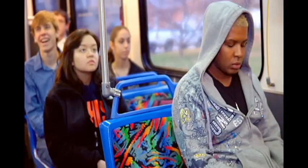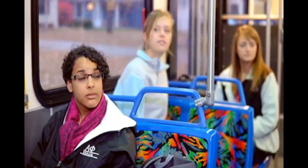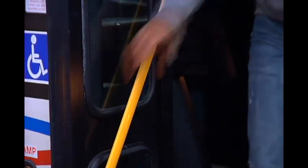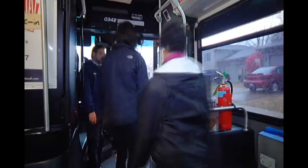And it just wouldn't be a safety video without some do's and don'ts, right? Remember, do pay attention to the bus driver. Do stay seated and quiet until you're given directions. Do face forward in your seat. Do use the handrails while exiting. Do help one another. Don't push or shove.